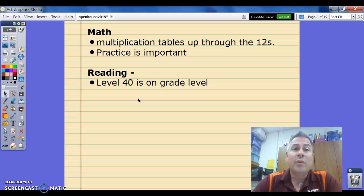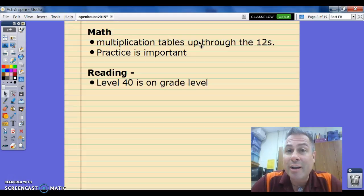As far as math goes, multiplication tables through the 12s, they knew how to do those by the end of 3rd grade. By the end of 4th grade, they need to answer all their facts within 3 seconds. That's how long it should take them to do the math problem. 5 times 5, if they can't answer the math fact within that time period of 3 seconds, then they need to continue to practice it. My suggestion is that you work on knocking out the facts all the way through 11.